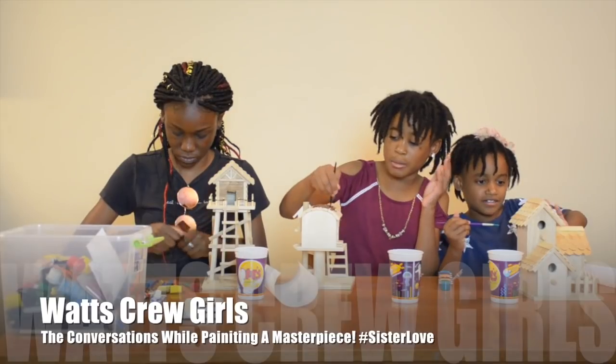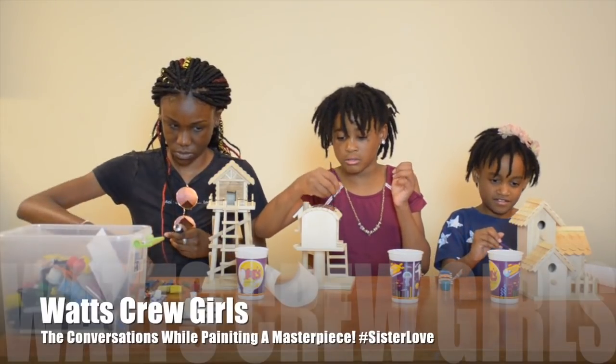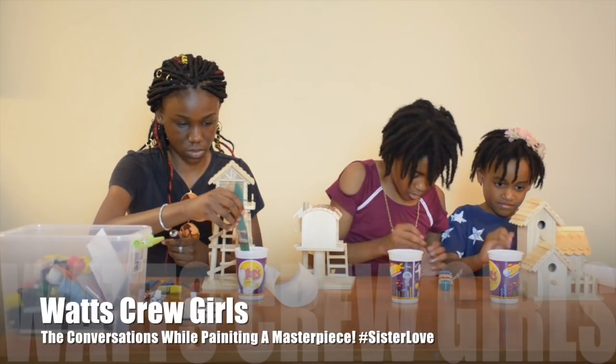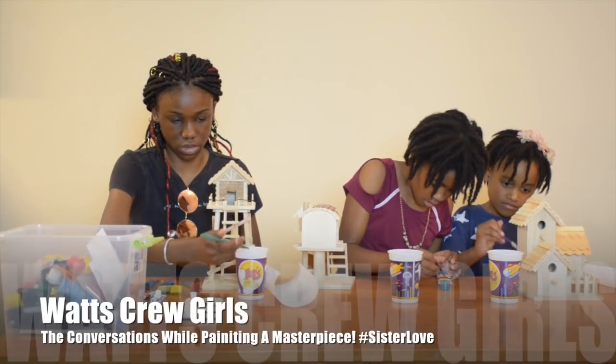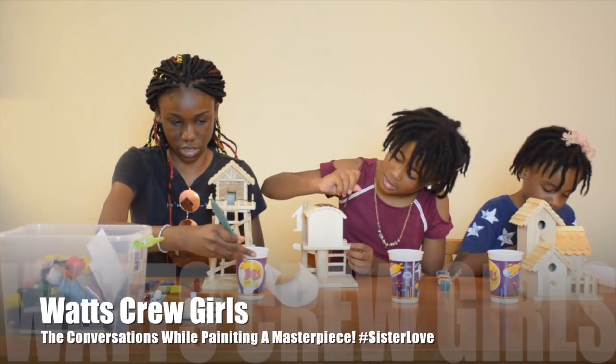I showed y'all my red arrow that I painted. It's not dry. Mine literally looks like a Kit Kat. I'm gonna make mine a log house. A log house. That's a house made out of logs. Oh, it's literally in the name.